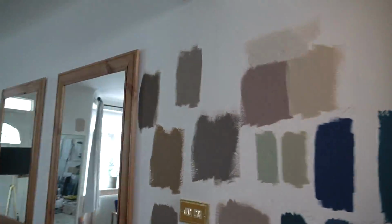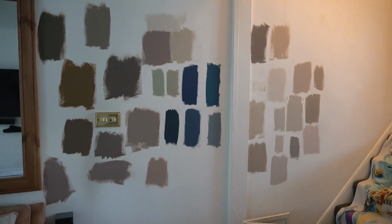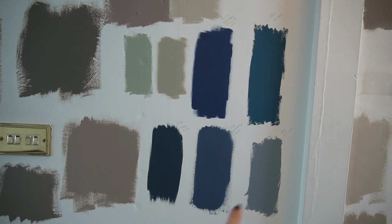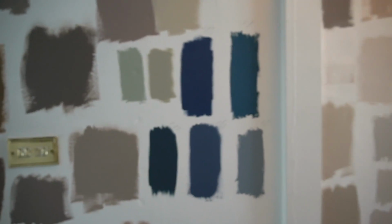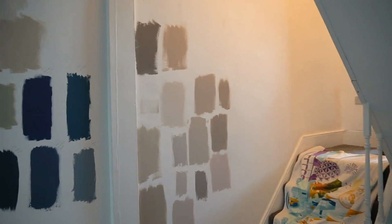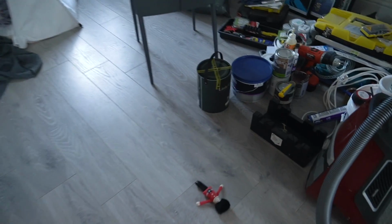So this is probably why I couldn't make a decision on paint, because this is my process. I like to swatch a lot of swatches so that I can find the exact one. For anyone that's followed me on my personal account, I started swatching these last year, I think in November, December. But as you can see, we're actually going for more of a neutral theme, particularly in this area. So I have swatched all over the place. Literally, we've got some over here as well. Swatches everywhere, but I have finally made a decision and it's down here.